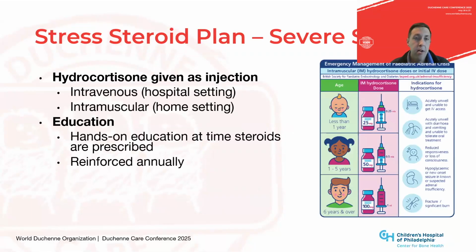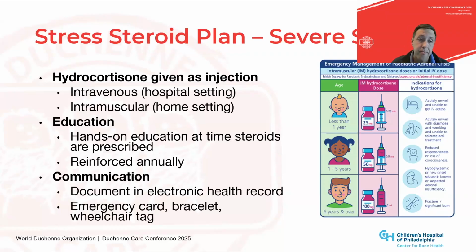So it's important that all patients and the caregivers receive hands-on education on how to give an emergency steroid injection at the time that the vamorolone is first prescribed. And then really this should be reinforced annually.